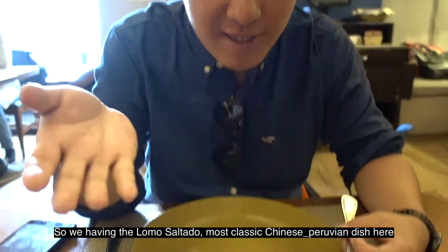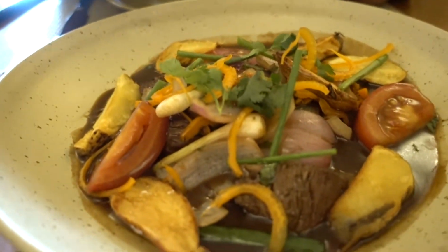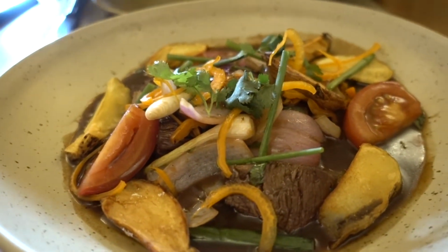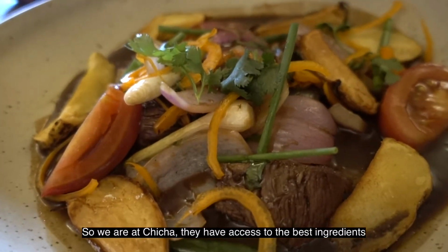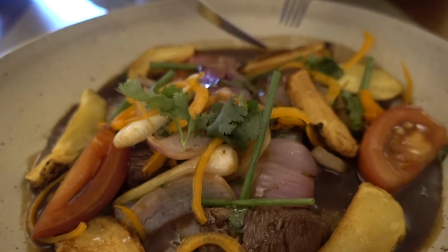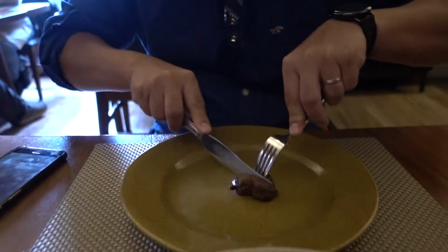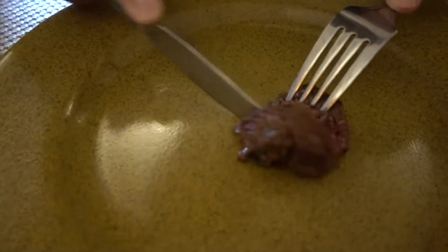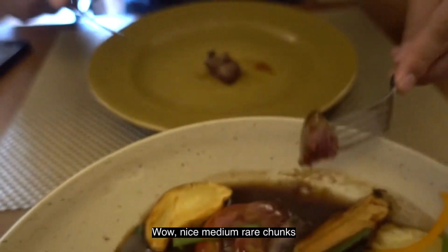Good stuff. So we're having lomo saltado, which is the most classic Chinese-Peruvian dish of all time. We've said this a lot of times already. So okay, tell me what's different about this lomo saltado. Chicha, which is the most atas version of this, and see what they can do when they have great ingredients. Check it out. Oh, nice medium rare chunks.